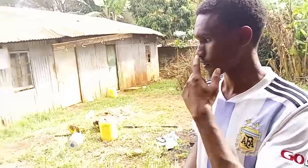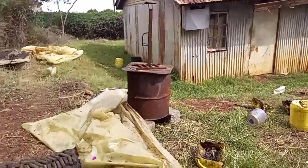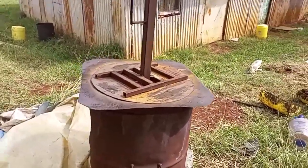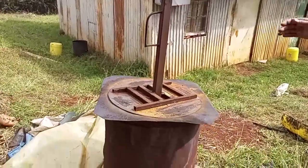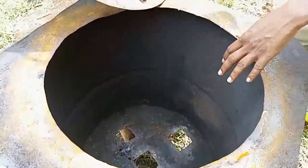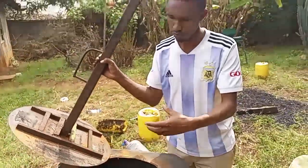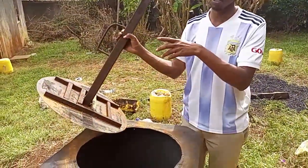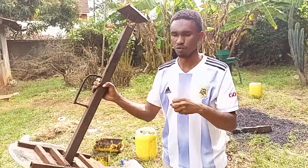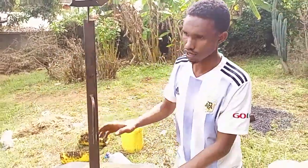So what's that machine? This is a carbonizing drum. We use it to carbonize the waste that is available, the other waste that we cannot use. You put them inside and light the fire. Carbonizing is not like burning things from outside; it needs to burn at a slow speed, as when you're burning charcoal. That's why we use this one. So we carbonize here.